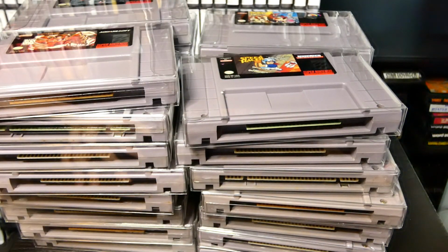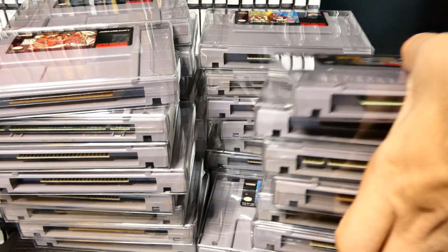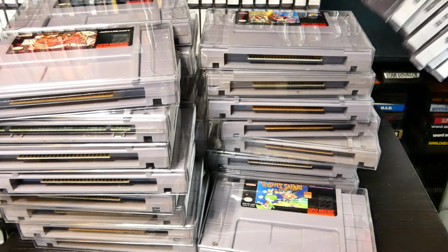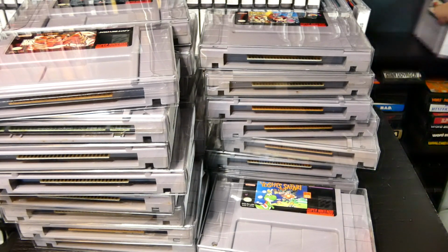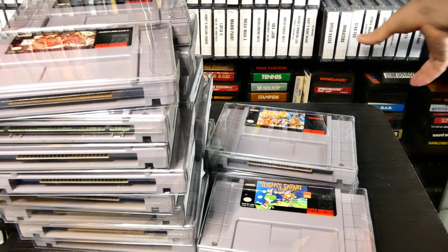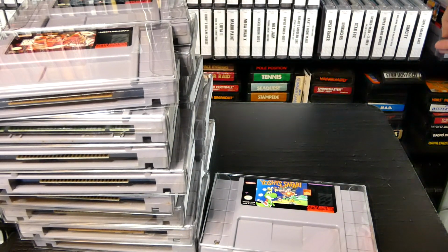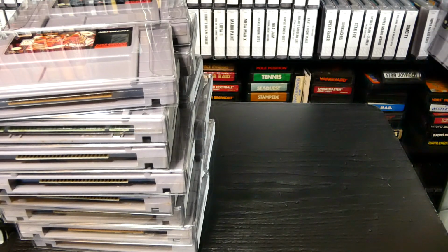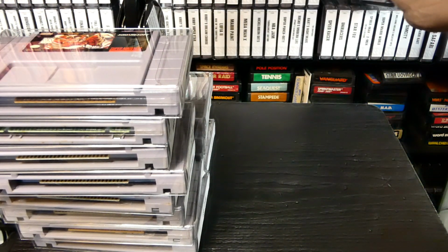And now that's one whole section right there. Look at that. So now we're going to have to put these back the best that we can. It's going to be a little tricky. So we're trying to get these back to where they were before so that we can grab the next pile.